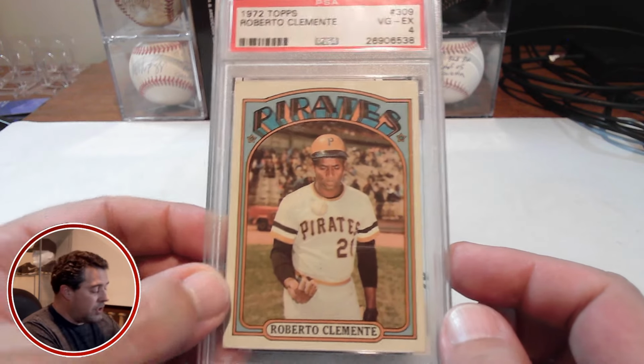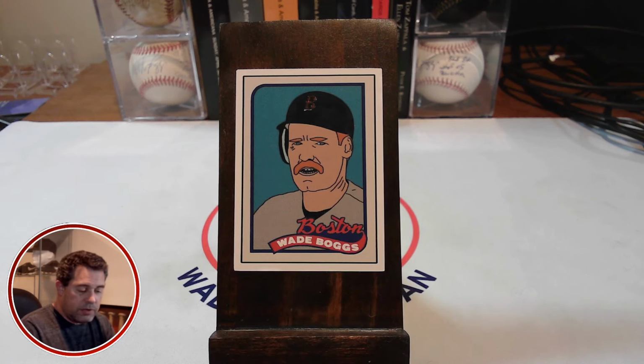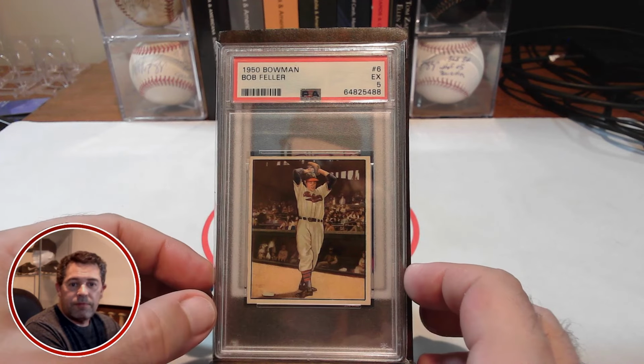But again, I thought I'd show off some other cards in my collection. I'm not going to spend a whole lot of time on them, just sort of show them off. Ones that you haven't seen on my videos in quite some time. First one here, a 1950 Bowman Bob Feller.